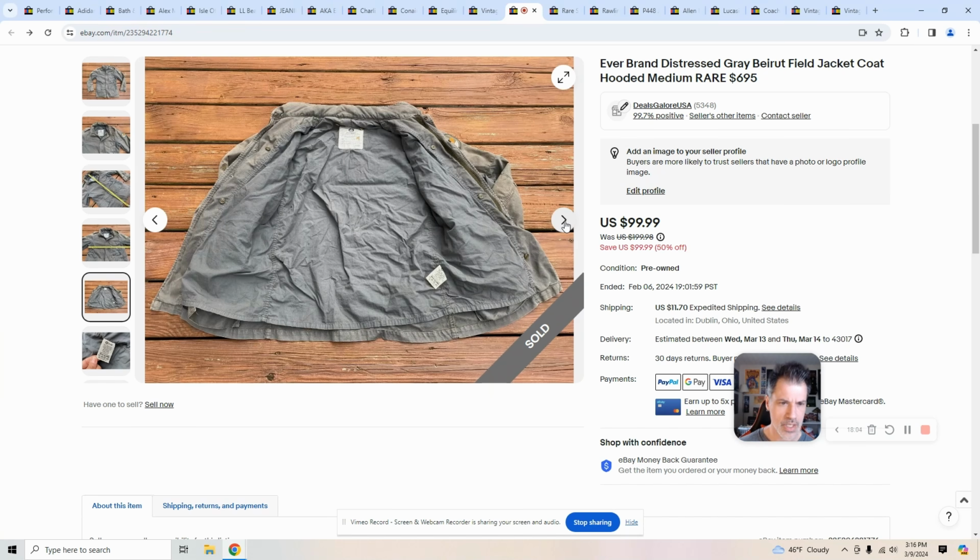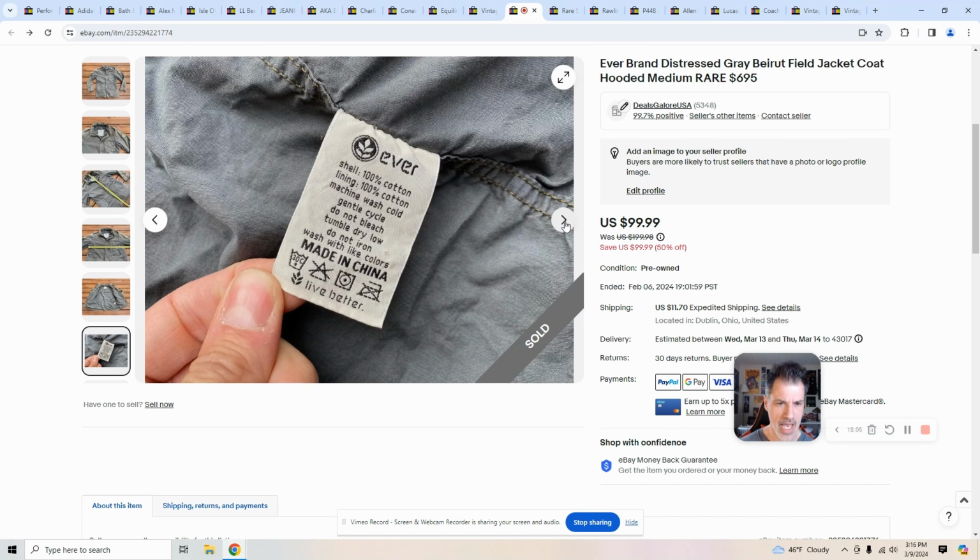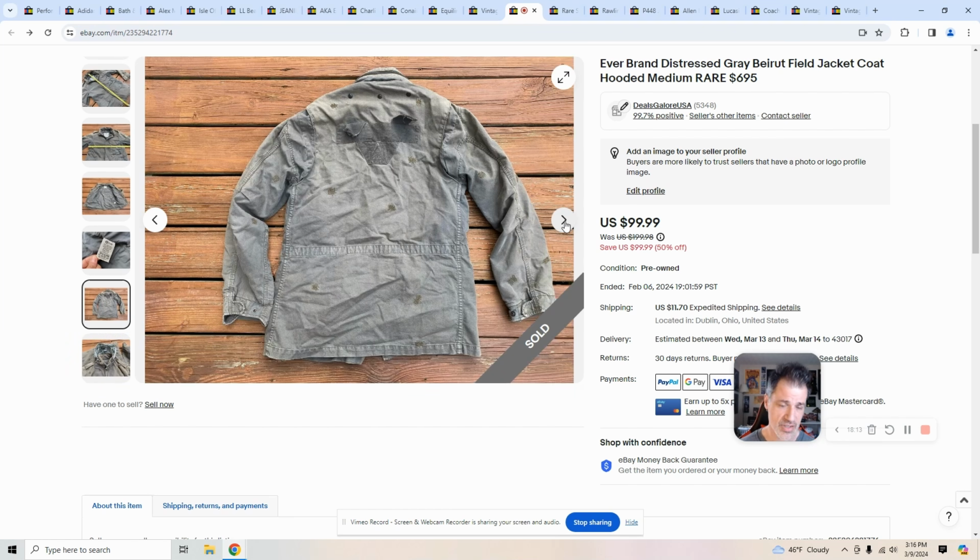There's a picture of the interior. Here's a picture of the tag. Everbrand, and I think they were out of Los Angeles. I don't remember exactly, but yeah, this was just a bins find that I took a chance on since I was paying by the pound. Let's call it $4. Distressed.